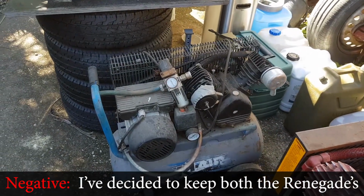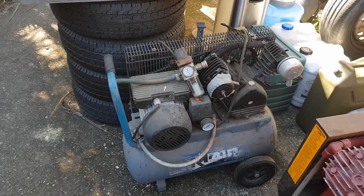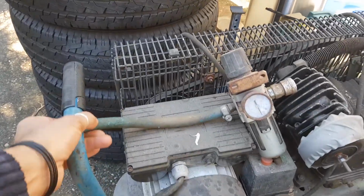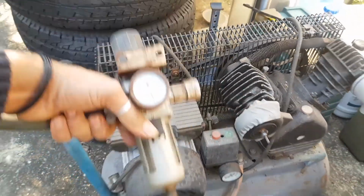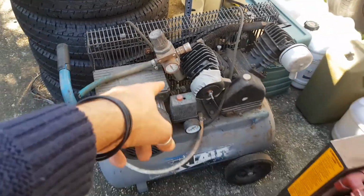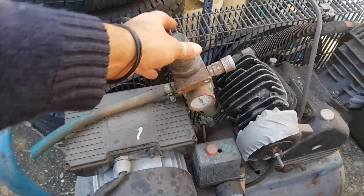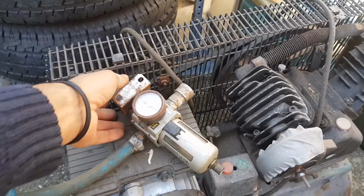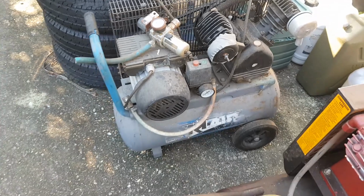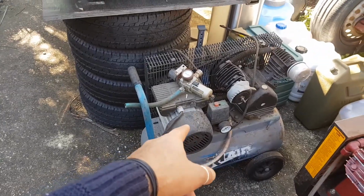Now this one up here, I don't know what the deal is with this one. I can't remember, I think that's just sitting there because that doesn't actually go with that air compressor, I don't think. I think I just pulled this off another air compressor that I saw at the tip and it's just sitting there. So we'll test that out. I'll turn that on.